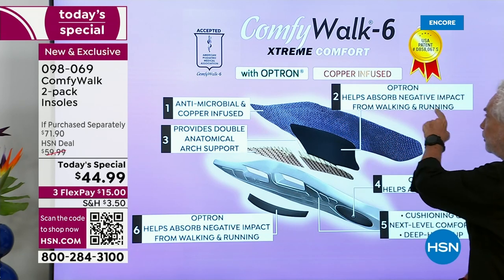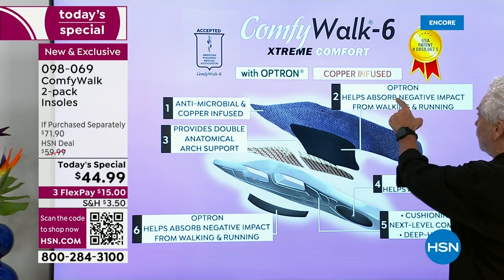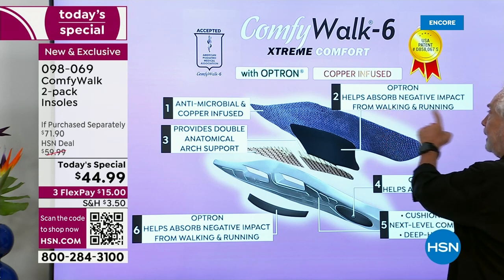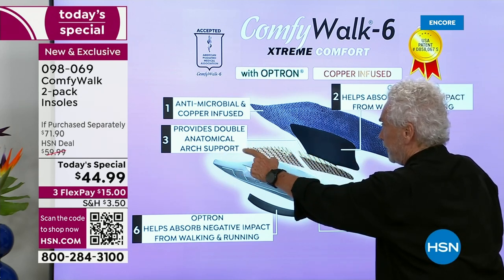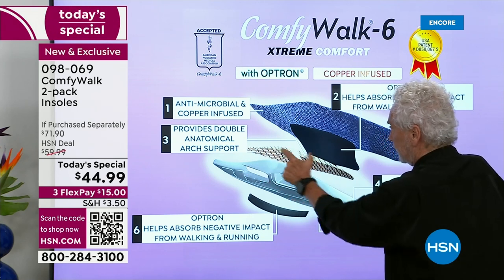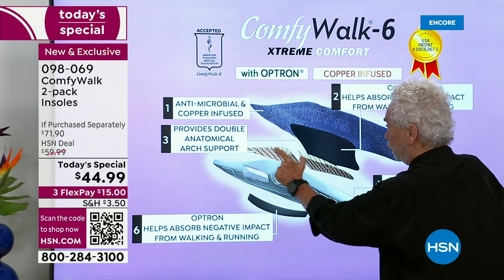Number two, this is the option that I showed before that helps absorb negative impact from walking and running. And then you got number three, it provides double anatomical arch support. This is the Kevlar, the double arch support. Remember I mentioned if you weigh 100, 200, 300, 400 pounds, it's gonna do it for you, no problem.